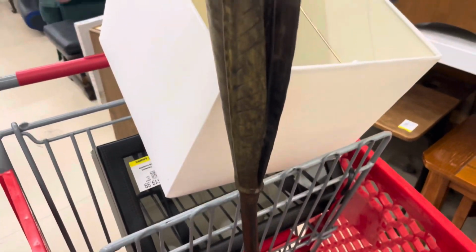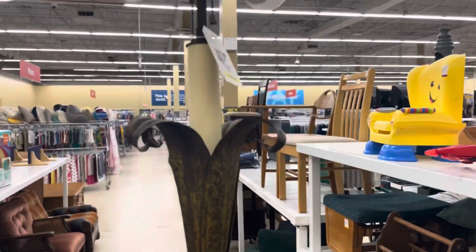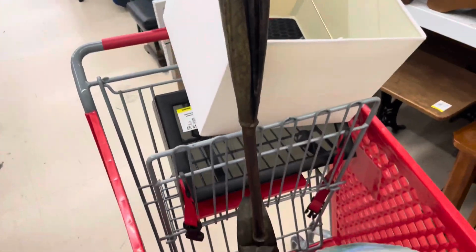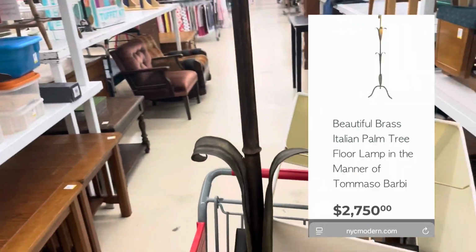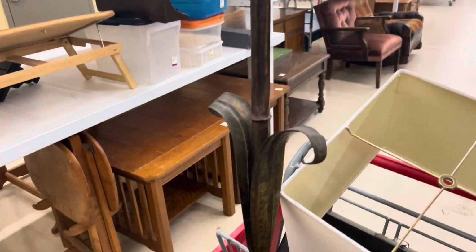And then this is even better. This is a late mid-century floor lamp. I thought it was like a corn stalk, but apparently it's supposed to be palm trees, and it's apparently Italian. And the exact same one is on a website for $2,750. So I'm gonna grab that for 20 bucks.